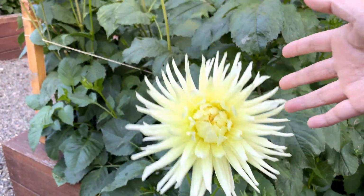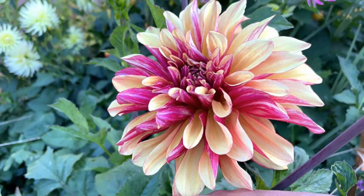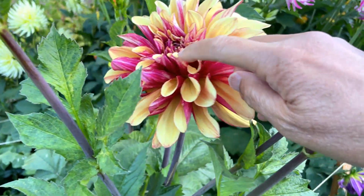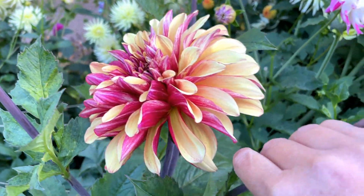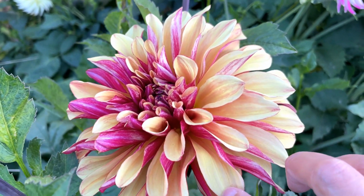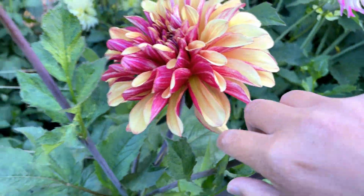Here's another dahlia. And this one is my first bloom on this one, and I'm going to put the name up for this one also. This has two colors, yellow in the front. I think this is called Gets Crazy. So it's got this yellow on the front, and then you turn it over and it's got this red. Really unique and beautiful.